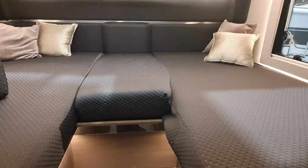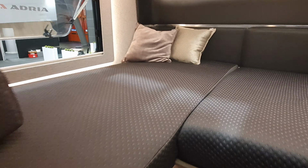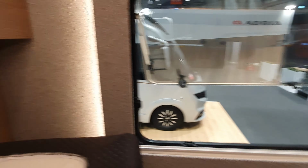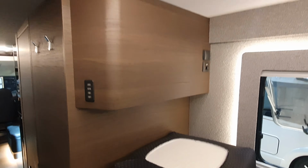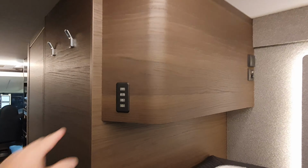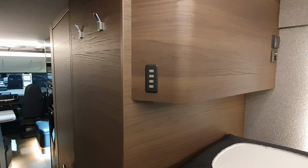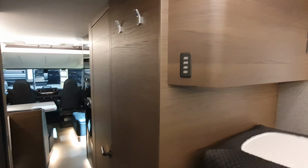So it's very nice looking rear up here. Also, if you so desire, you can put your television up there. It's got a very clever lighting system here. And I'll show you that if I remember as I go out. I really like the way the lights work in this vehicle.